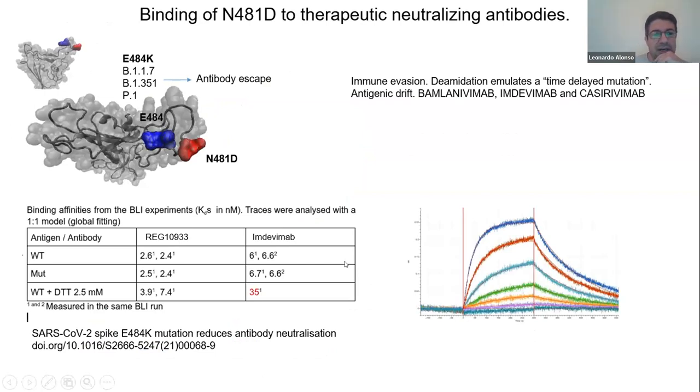Finally, it was reported that the glutamic acid 481 mutation, observed in many antibody escape mutants, affects the recognition of neutralizing monoclonal antibodies. Because the deamidation hotspot is close to this site, we evaluate the effect of a mutant that again partially emulates the deamidation on the recognition of these three monoclonal antibodies. I am going to show you only two, but the general result is that this mutation does not affect the recognition of the neutralizing antibodies.